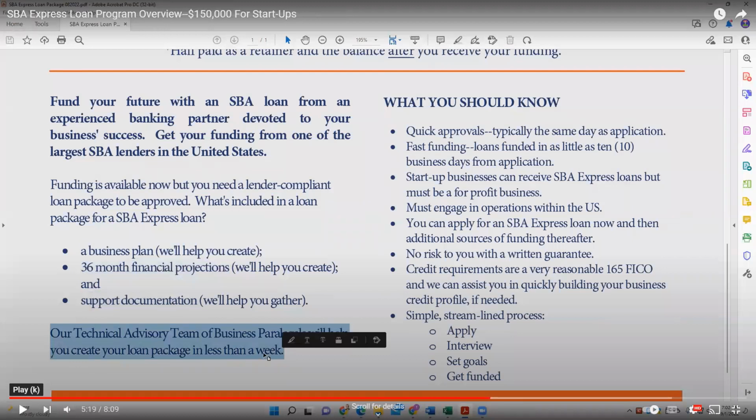So the SBA Express program, we're fast tracking it. I don't know if you're a football fan, but as this is being recorded, we're 1 week out from the NFL season starting. So let's say Lon and I decided we're going to go see an NFL game. Well, that is equivalent to our access to capital program. We want funding, but we don't have clarity yet.